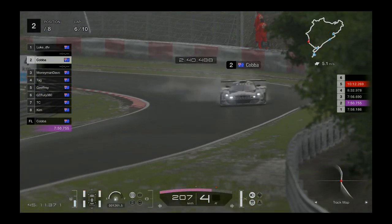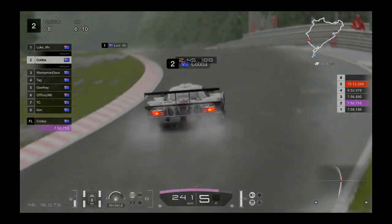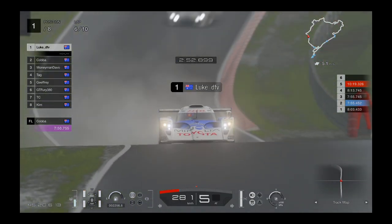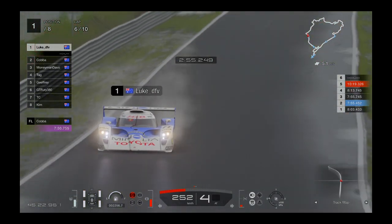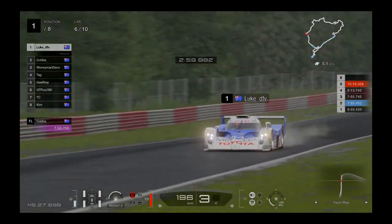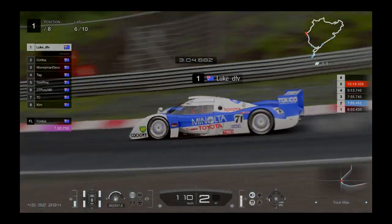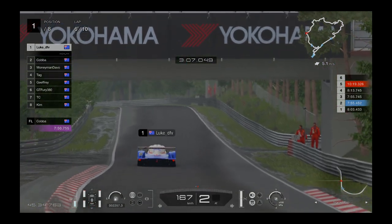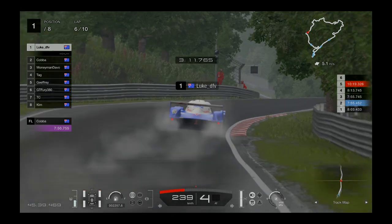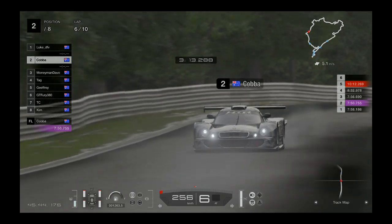So ahead of him is Cobber in P2. And then Luke also on wets. So Luke having a good race after his week away at Bathurst. Obviously picked up a few more pointers. Dominating this race at the moment. Cobber's not too far off the pace here either.